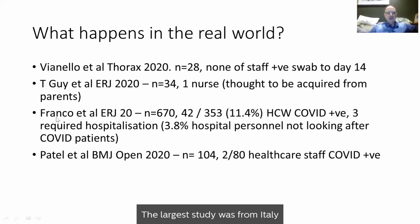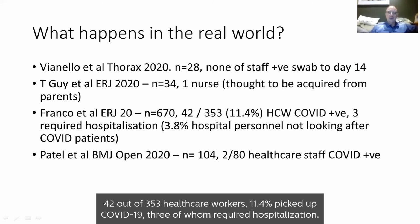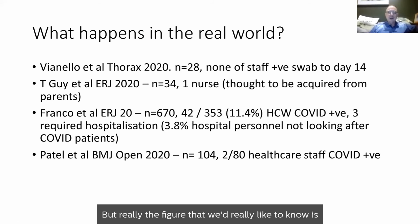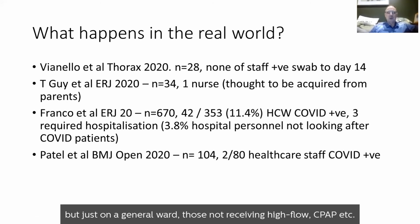The largest study was from Italy, and this was, again, just a cohort study describing experience of CPAP, nasal high flow, and non-invasive ventilation in 670 patients. 42 out of 353 healthcare workers, 11.4%, picked up COVID-19, 3 of whom required hospitalization. This compares with 3.8% of the hospital personnel not looking after COVID patients. But really, the figure that we'd really like to know is what would be a comparable figure for the hospital personnel who were looking after COVID patients, but just on a general ward, those not receiving high-flow CPAP, etc.